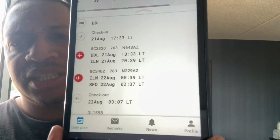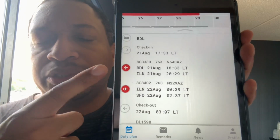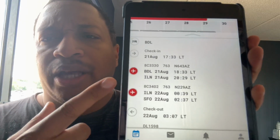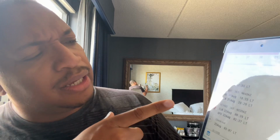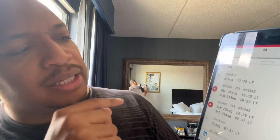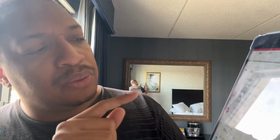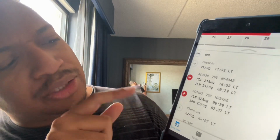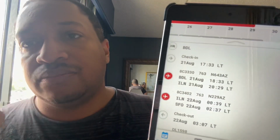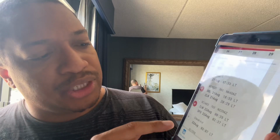You can see here's a small example. I don't know if you can see it clearly enough, of one of my flights. We went from Baltimore to Wilmington, Ohio, which is one of the big Amazon hubs, and then from Wilmington, Ohio to San Francisco. We left at around 6 p.m. and got to Wilmington at 8 p.m. Then we sat in Wilmington for about 4 or 5 hours, and then we left Wilmington at midnight and got to San Francisco at 2 a.m., which was about 5 a.m. Eastern Standard Time, because all the times here are local time. Then we went and sat, and checked out at about 3 a.m.